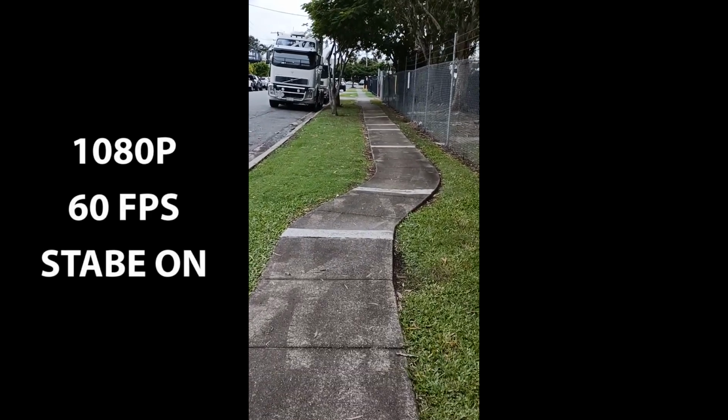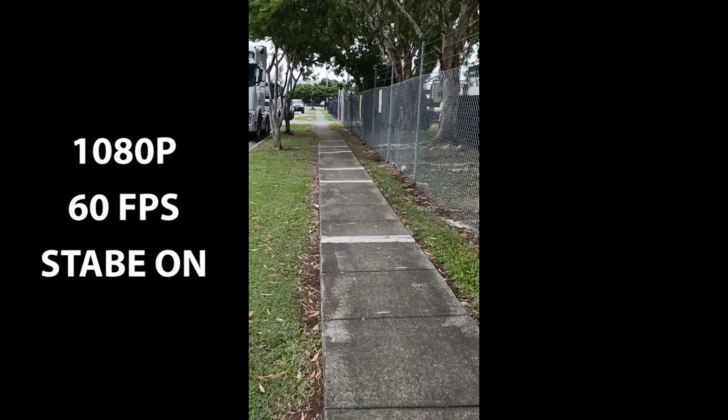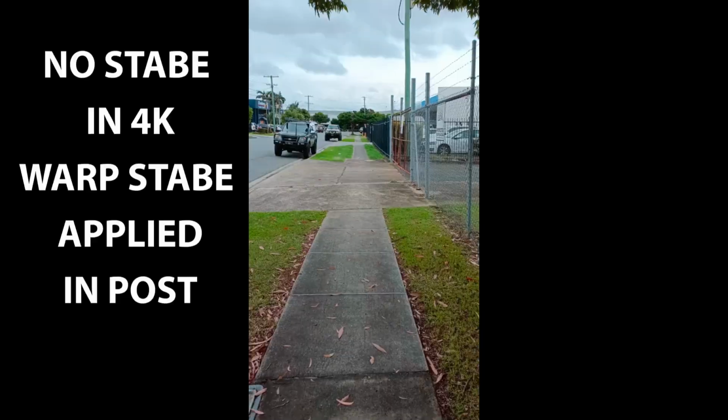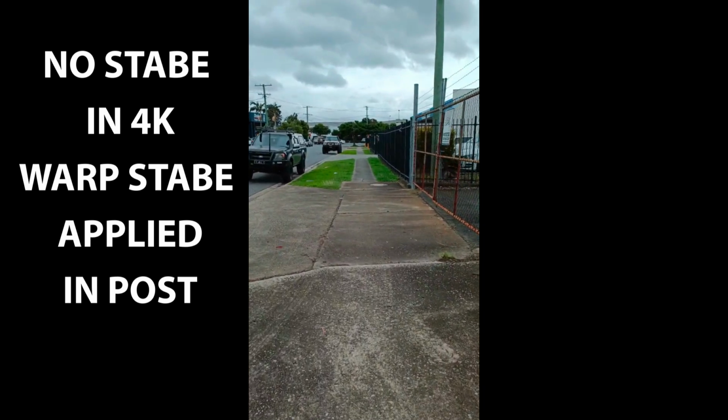Now for the rear facing camera, you're talking about 1080p up to 120 frames per second and 4K up to 30 frames per second. So nice, clear, digitally sharpened 4K video. And then on the front facing camera, you're getting 1080p video up to 120 frames per second.